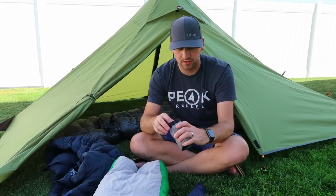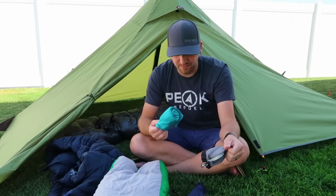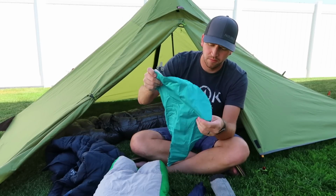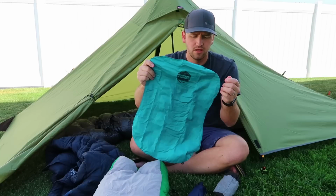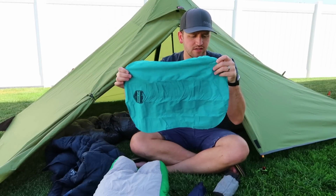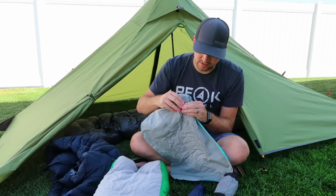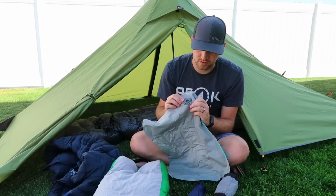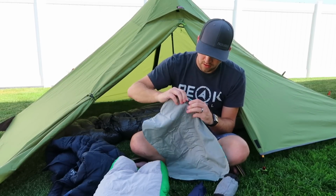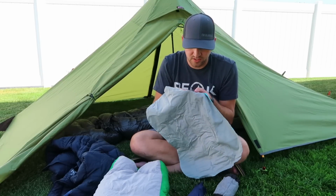So I kind of want to start with this pillow, which is from a brand called Fly High. It's available on Amazon, and if you just type in backpacking pillow, you're going to get this design that'll pop up from a dozen or so different brands. So it's got a two-way valve, so you have the ability to deflate the pillow this way, and then you've got a one-way valve right here, and it only takes a few breaths to blow up.